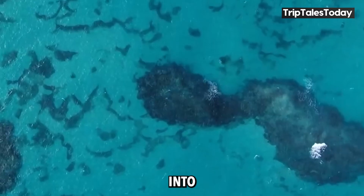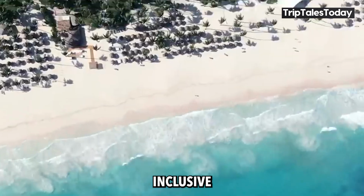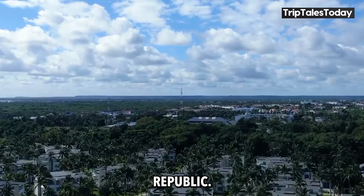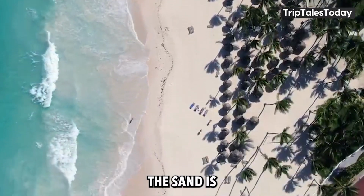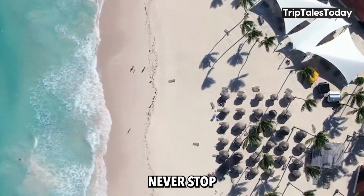Today, we're diving into the sun-soaked world of the Grand Bavaro Princess, a stunning, all-inclusive resort nestled in the heart of Punta Cana, Dominican Republic. Get ready to be whisked away to a tropical paradise where the sand is white, the water is turquoise, and the good times never stop rolling.